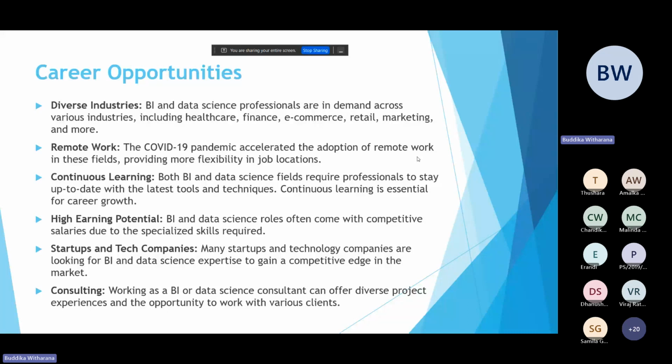And also, working as a BI or data science consultant can allow you to work on diverse projects and to gain more experience in different industries by working with various clients. So basically, that's what I wanted to talk to you about, to give you a brief introduction about the career opportunities that you have in BI and data science.